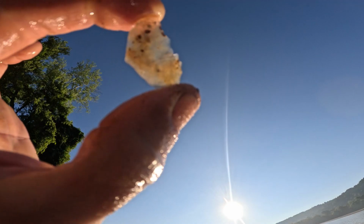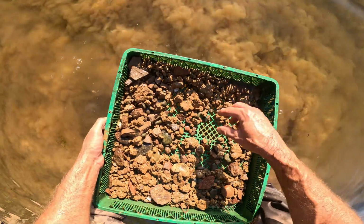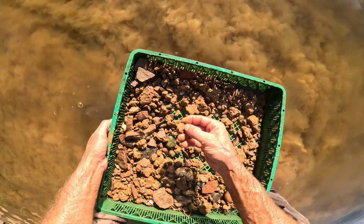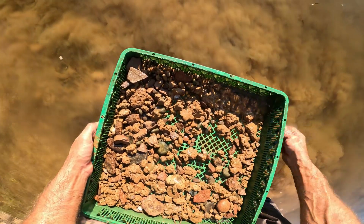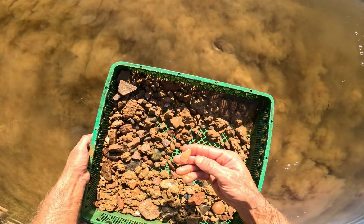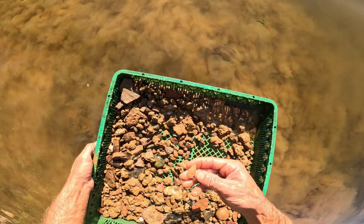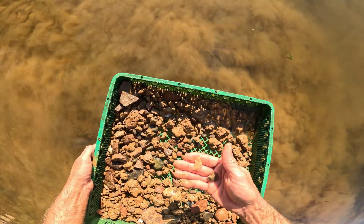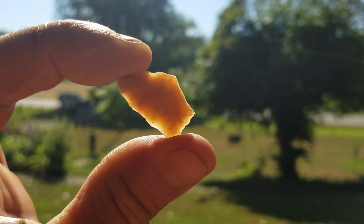Look at some of that agate coming out of there. Whoa. And this gravel down here. There's a piece out of something Brush Creek, but right here is a real nice flint. It looks like Carter Cave, but it's broke. It is Carter Cave. Real nice orange Carter Cave, and it's a triangle. Too bad that's broke. Man, it's a shame that's broke.